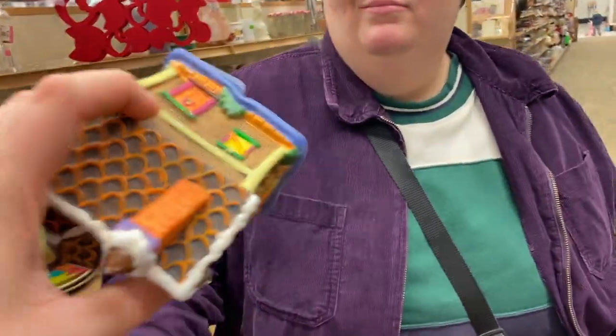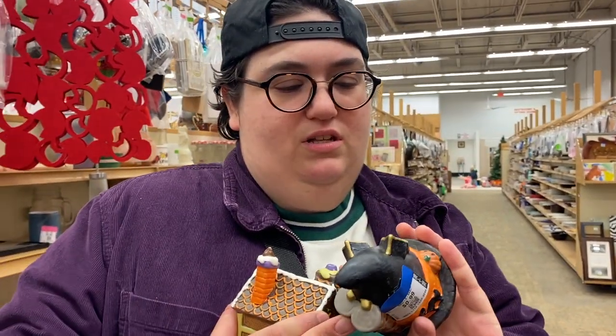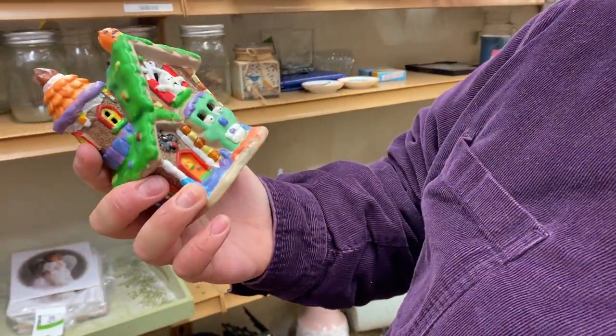Okay, I want to show you the Halloween stuff I found. 99 cents each. Look at how cute this is. Oh wow. Look how colorful it is. It's maybe mid-2000s, you think? Yeah, I think so. There's a bunch of them. There's this one, little hat. Oh, that's so cute. Look at this one though. This one's the best one. Oh wow. It's got a Frankenstein.